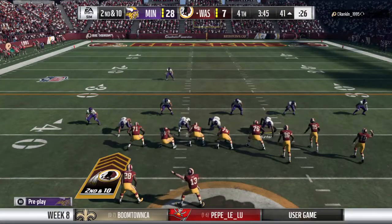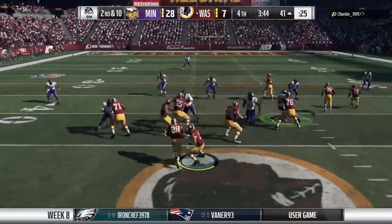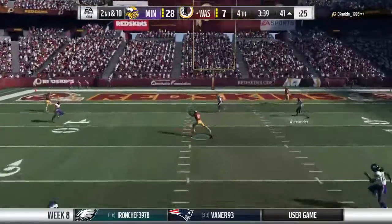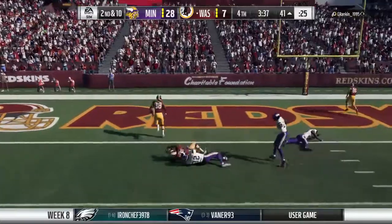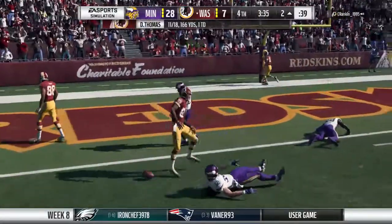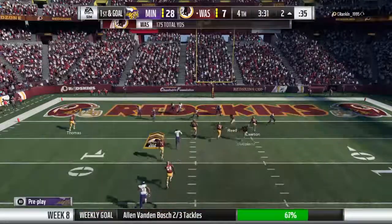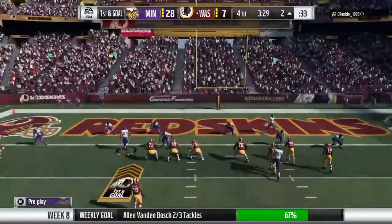Shift together here from the D-line. Now Thomas, off play action. This will be caught inside the 10. And they do stop him, but he takes it all the way to the 2. A gain of 39 that time.